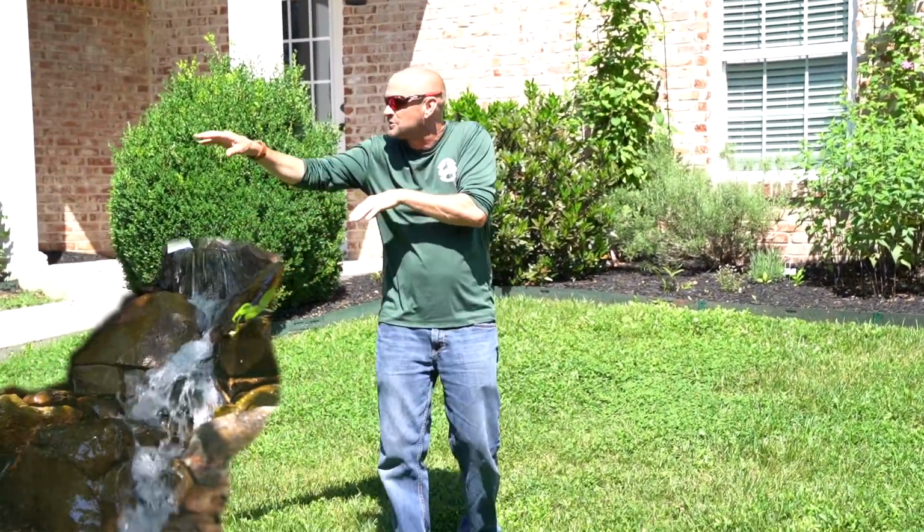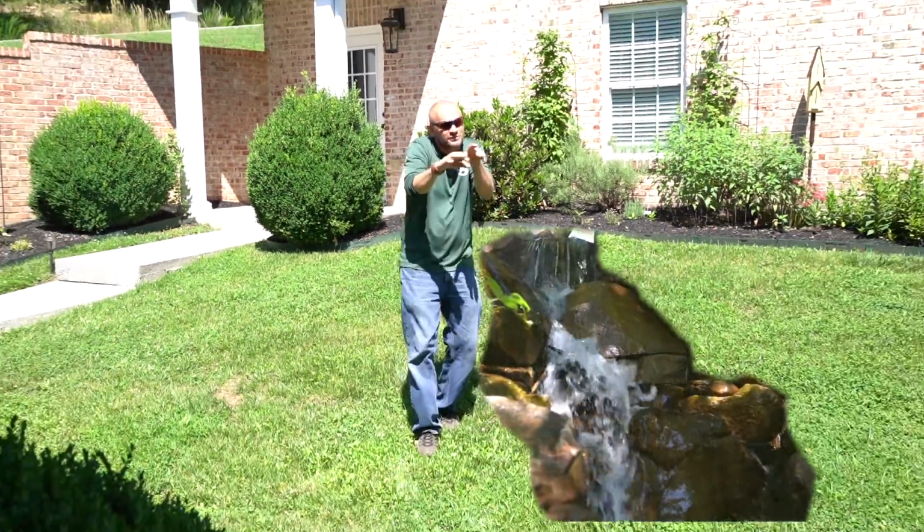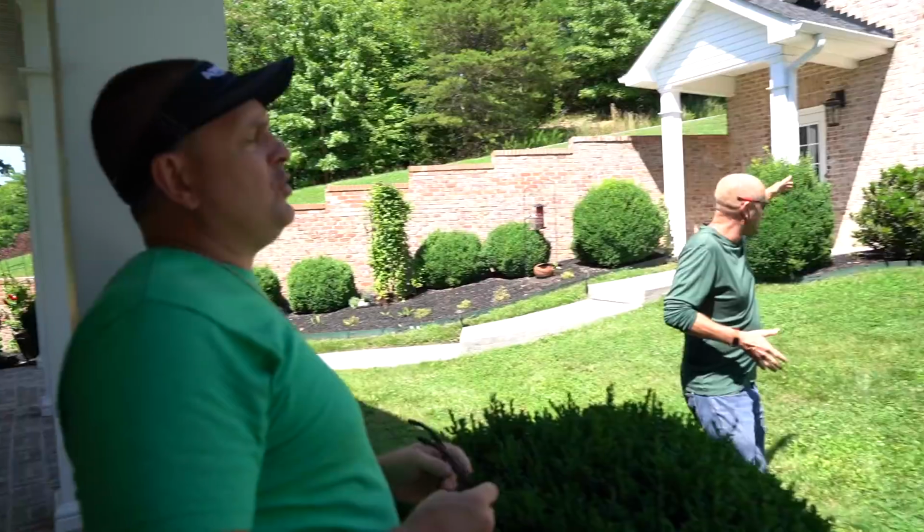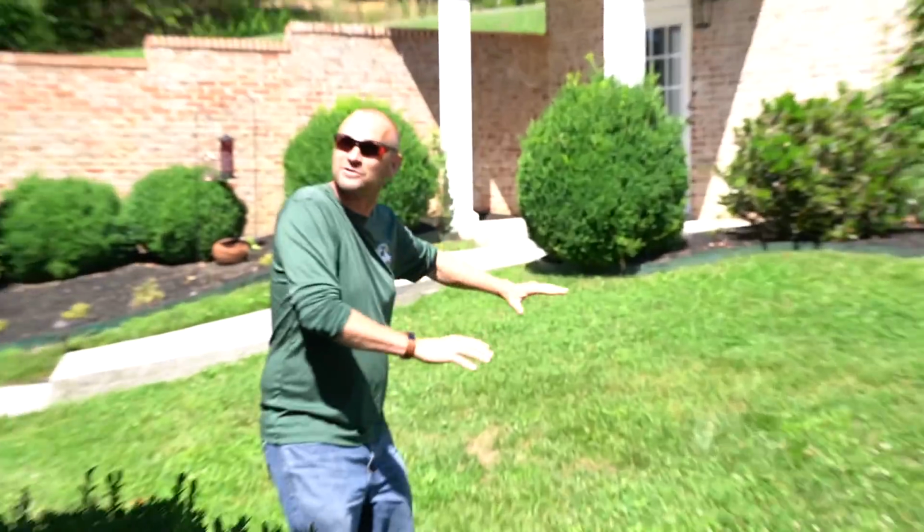Water that way so you can see it from over there, a little water that way so you can see it from over there, sound everywhere. Be amazing, easy peasy right here. Huge pondless waterfall kit would just fill this whole space up. I can see the water flowing. John can see the water flowing. Can you see the water flowing?